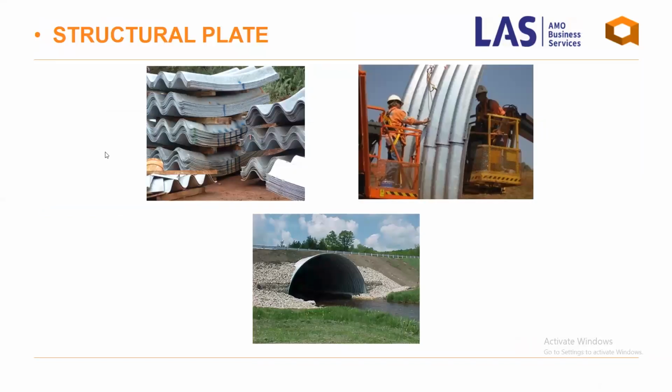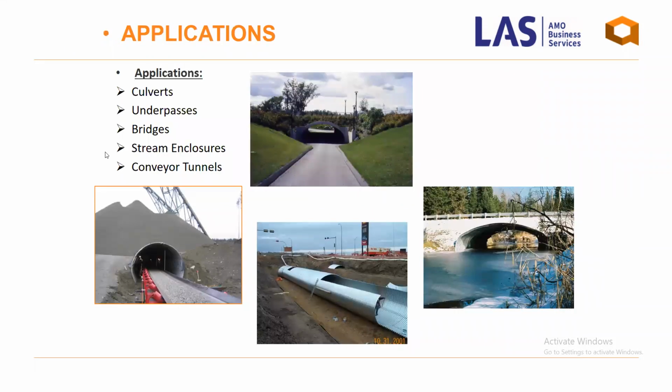So we do have our structural plate, and this is what's built in Cambridge and in Guelph. We offer a bridge plate structure, a multi-plate structure, and a tunnel liner plate structure for providing reline solutions. These are for larger spans, anything over 3 meters, we move into a multi-plate structure versus a CSP product. Anything over 7 meters, we move into a bridge plate product, which is a deep core corrugation profile. These are ideal for culverts, large culverts, underpasses, bridges, stream enclosures, and conveyor tunnels. We can provide these in round pipe and arches, as well as single radius or dual radius arches. So they're an open bottom structure.